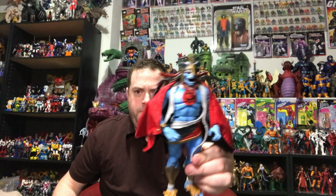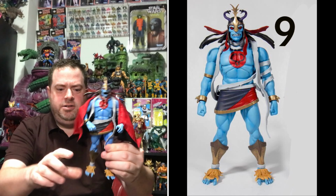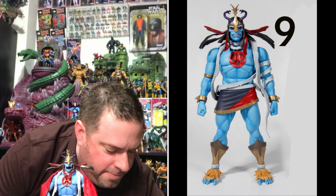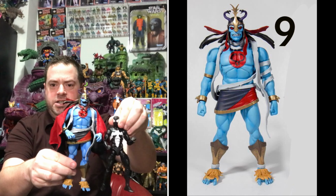Now in my number 9 spot, really cool figure. I can imagine some people might put this figure much higher on their lists because he really is impressive. This is from Super 7's Thundercats Ultimates line. This is Mumra. Now, Mumra, you can see he's really big compared to, say, Spider-Man, who's 6 inches. Mumra is probably closer to 9 inches. He's a really big figure.